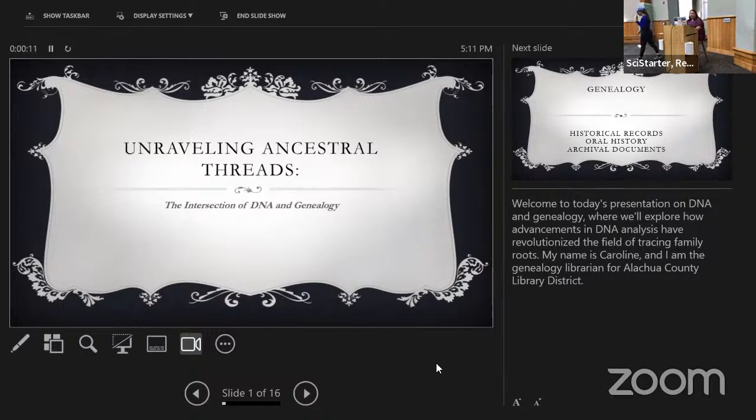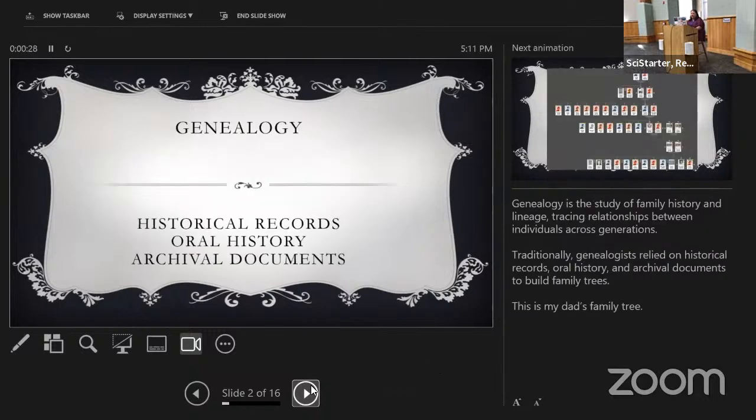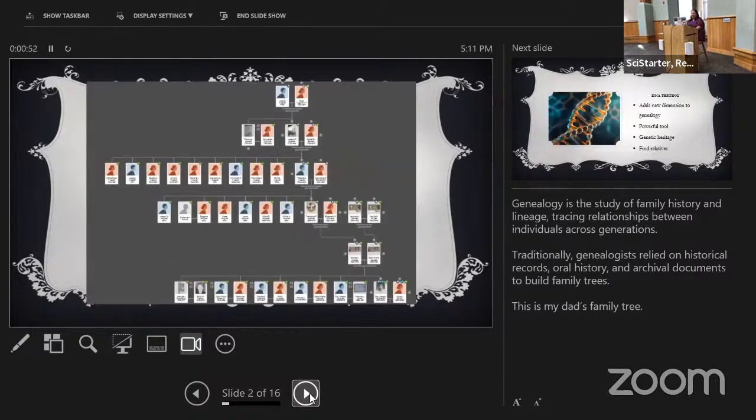All righty. So welcome to today's presentation on DNA and genealogy, where we'll explore how advancements in DNA analysis have revolutionized the field of tracing family roots. My name is Caroline, and I'm the genealogy librarian for the Alachua County Library District. So genealogy is the study of family history and lineage, tracing relationships between individuals across generations. Traditionally, genealogists relied on historical records, oral history, and archival documents to build family trees. This is my dad's family tree, so you'll know what one looks like.